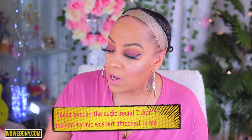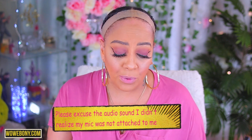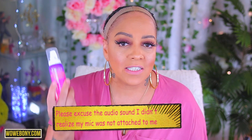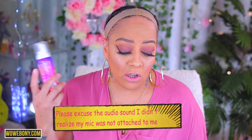Today I'm going to be using my Gen Collection hairspray. I've used this in a couple of videos, but they have some really good products if you want to adhere your wig, especially with this. I like this daily edge mousse. This lays your edges down, your hair, edge tamer foam. Smells really good. I'm not sure if the bottles come in this size or larger. You can definitely check your local beauty supply store.